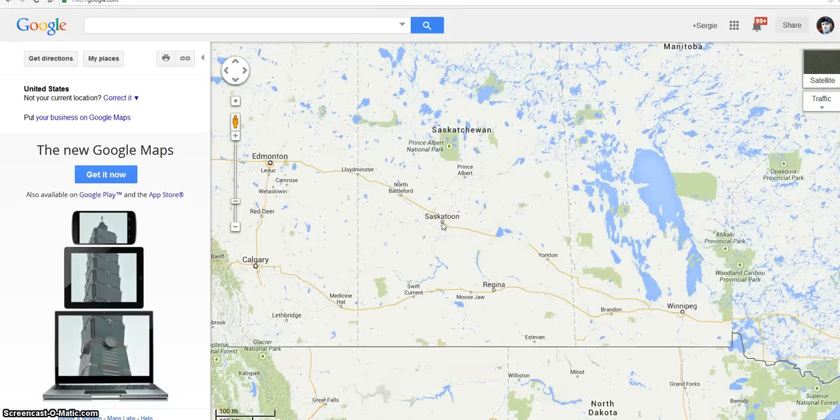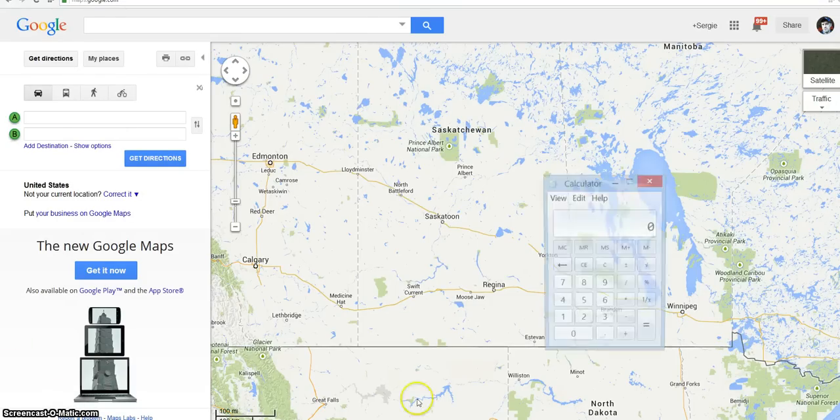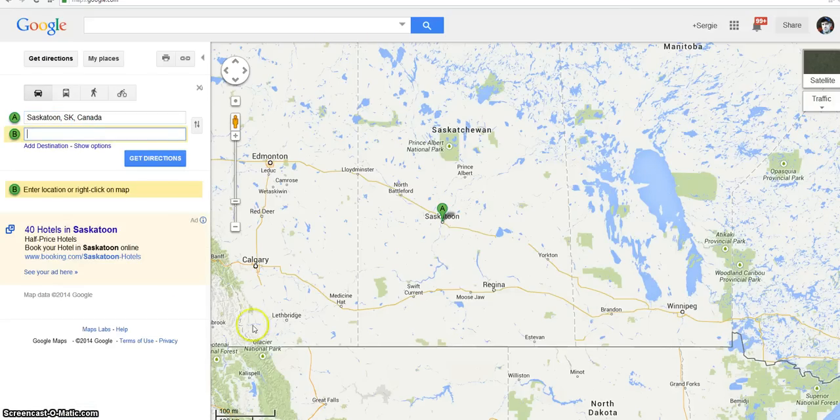Saskatoon, where I got fuel at $1.44 per liter. Wait a second, let me give you guys correct information. $1.44 times 3.78 is $5.44 per US gallon. Okay, so Saskatoon, Canada.